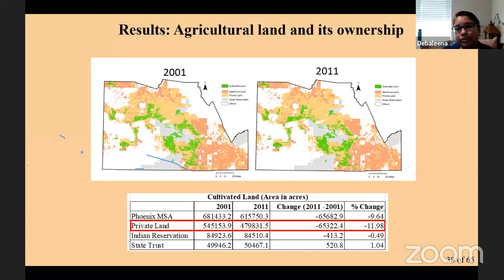So this map here shows where cultivated land has decreased. Now, there are different types of ownership of land. There's private ownership, there's Indian reservation, that means the indigenous tribes, and there's state trust. One important factor that you will notice here is most of the cultivated lands have actually decreased under private land ownership, because most of it has been sold to real estate developers, who have developed those lands for making multiplexes, buildings, houses, et cetera.